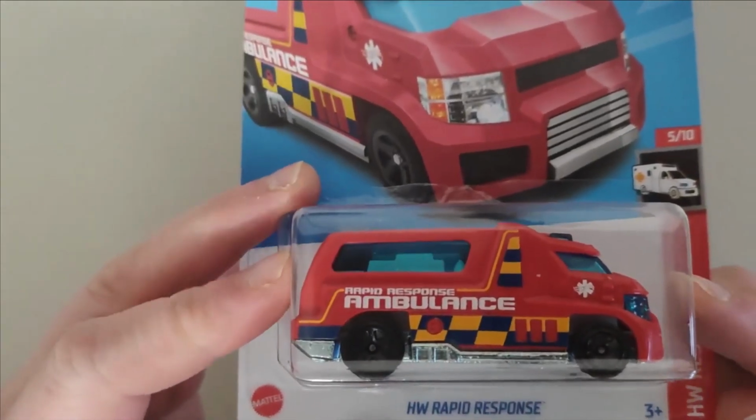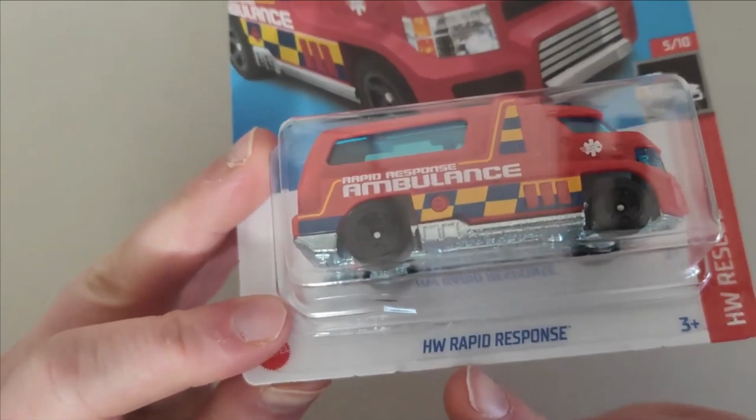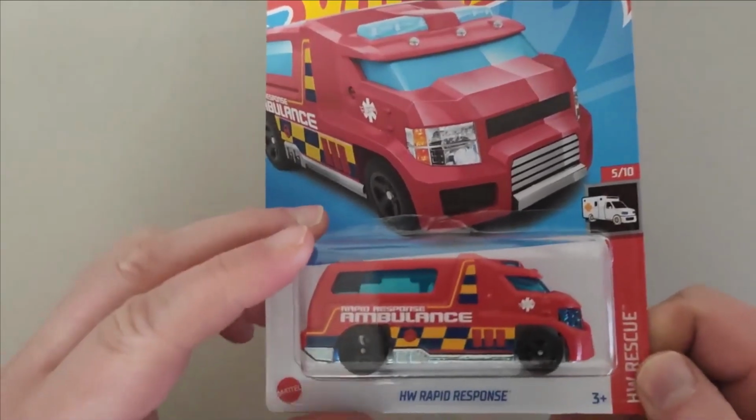And then this is what the car looks like, so that's pretty cool. Nice. And then that's what it says at the bottom. It says HW Rapid Response Vehicle. So yeah, this is a pretty cool Hot Wheels collectible.